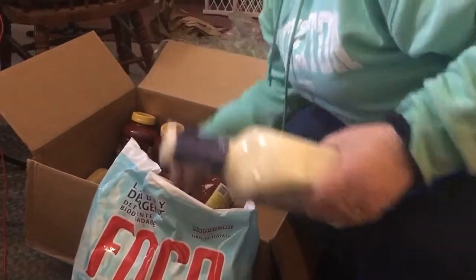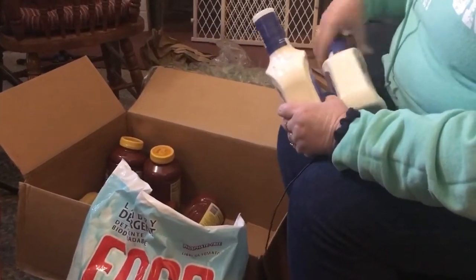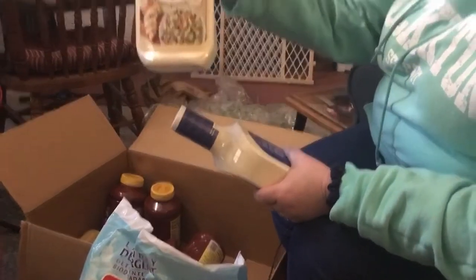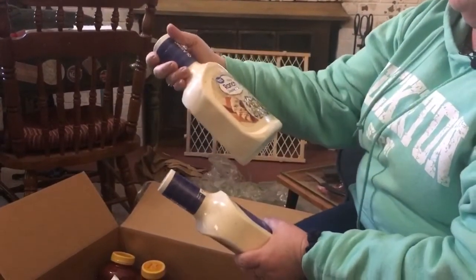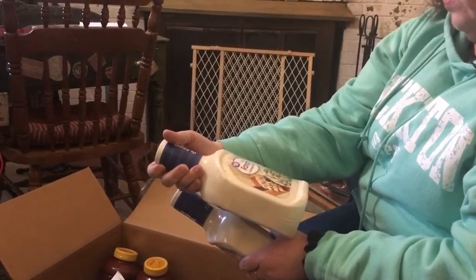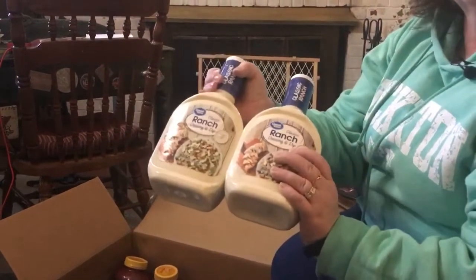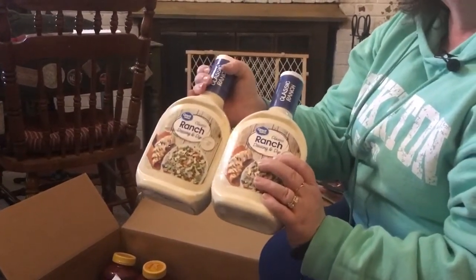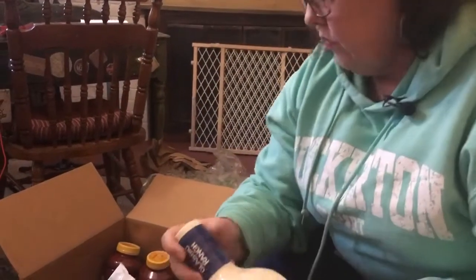Okay. If you have children, you probably know you need your ranch dressing. So I got 2 big bottles of ranch, and they are 36 ounces, 1 quart, 4 ounces. So I got 2 of these. It was cheaper to buy 2. I think I saved like $2.20. So we were running low on that.